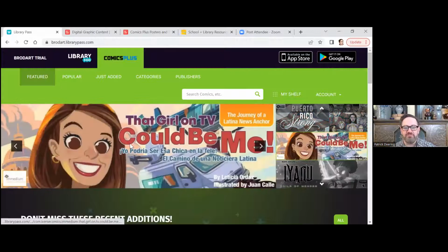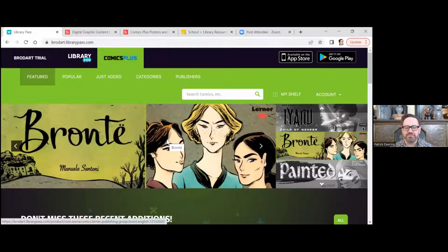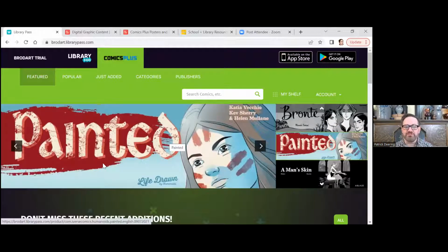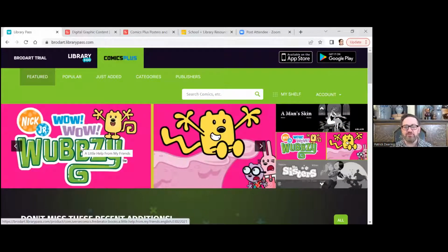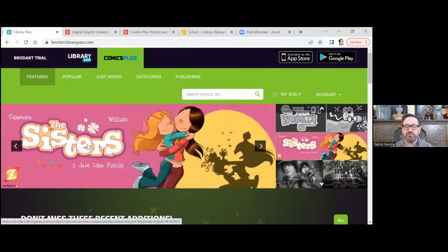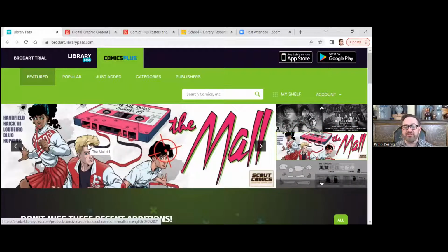As it loads, you have these moving banners. Everything about Comics Plus is about discoverability. Depending on how much background information you were given, Comics Plus contains over 20,000 titles, and they are all a completely unlimited simultaneous access model. So every single patron in your library system could access A Man's Skin, all downloaded at the same time. They could all be reading at the same time. There's no holds, there's no limits, and the patrons have no limits of how many titles they can access at once. So it's a really user-friendly experience because they don't experience any holds. And for really power users, they're not going to have any caps of how many titles they can check out.